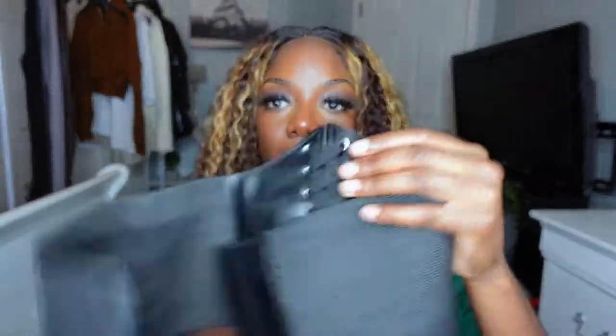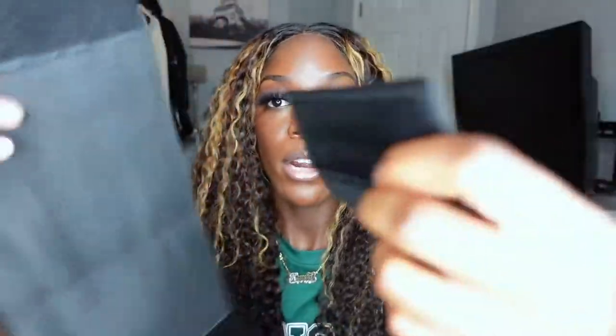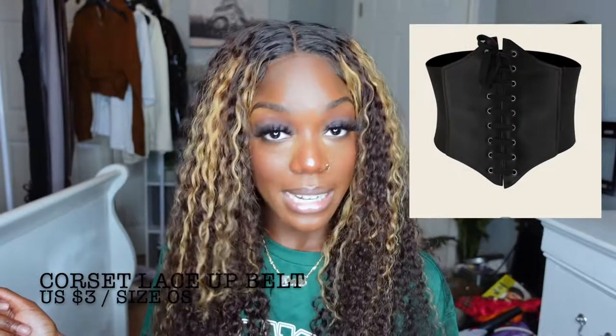So I like it. I was very excited about this because I've always wanted a corset. I've been seeing everybody wearing one. I'm like, oh, I want one. I will say it's kind of frayed, so I gotta cut this. Oh look, like I said, it's right here. Problem solved. All right. But what I do like about it, it has the Velcro in the back. So none of that lacing, you just suck it in and Velcro it. And it is on. And it is simple and easy and it is a look. This is called Corset Lace-Up Belt. And it was $2.97. So go ahead and get on Shein.com and get you one.